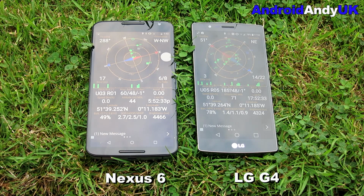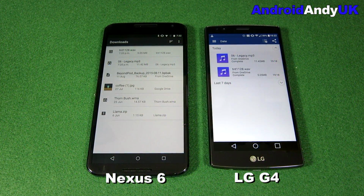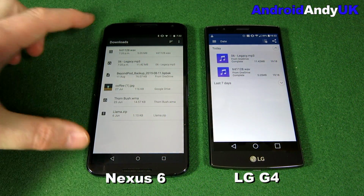Like I said, to be honest, I ran this again because I was surprised that it took so long, because I use it every day and never have a problem. But the second run did exactly the same thing, so I thought, fair enough, that's a true reflection, let's go with it. So the LG G4 has the win.